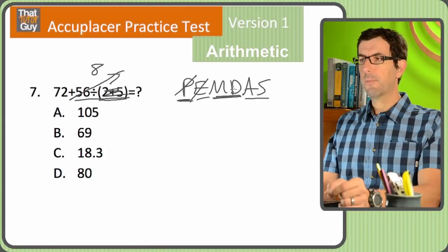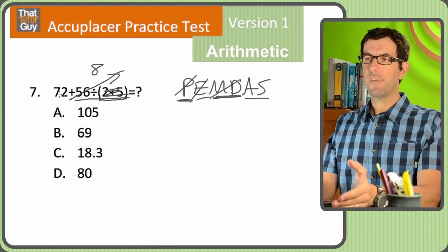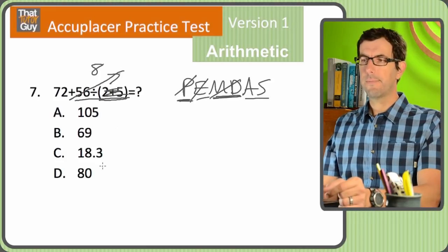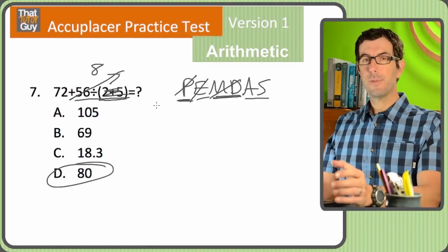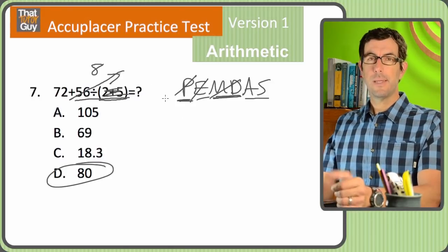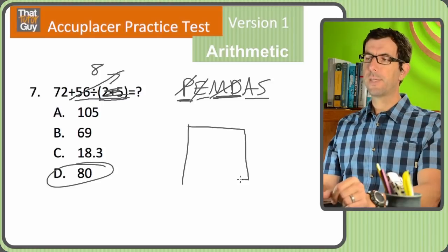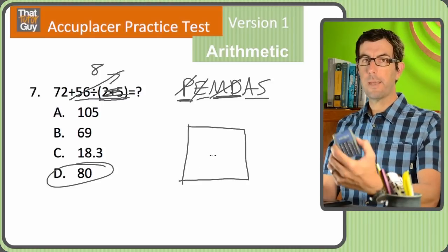And now we're done with multiplication and division, and all I've got is addition and subtraction to do. And of course, 72 plus 8 is 80. Now this problem could be really tricky. If they just showed it to you like this, it might occur to you to use PEMDAS. But what they might do to burn you is give you a 4-button calculator like this little guy.